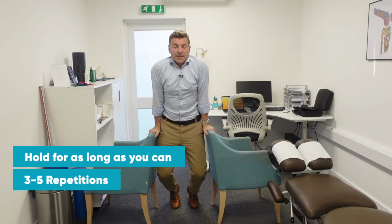Maybe you can do 20 seconds, maybe you can do 30 seconds. Obviously it depends a little bit on the strength in your arms, but you do this for about 20-30 seconds, and you repeat this 3 to 5 times, and that will definitely give you a bit of relief from your stiffness and the pain in your lower back if it's caused by wear and tear.